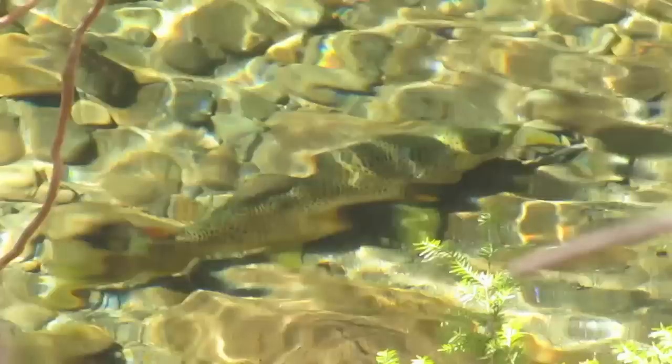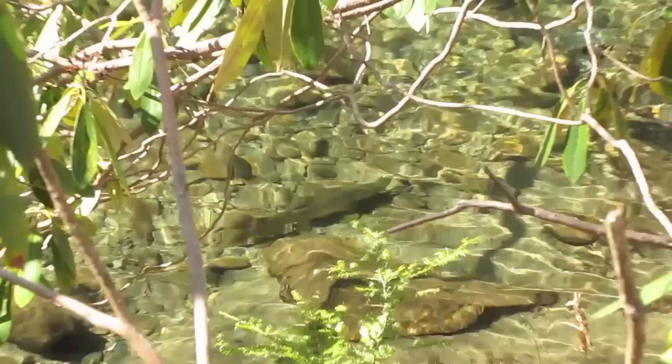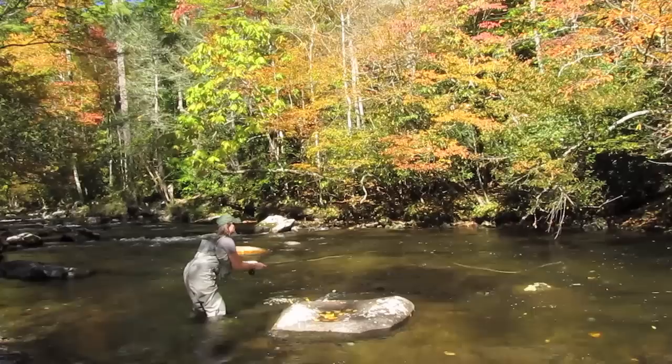Hooking these fish is incredibly difficult. The water is shallow and crystal clear. These wise old brown trout almost seem to have ESP and sometimes disappear before you can even make a cast. Many anglers think of big streamers when they want to hook a big brown trout, but they don't work well under these conditions.